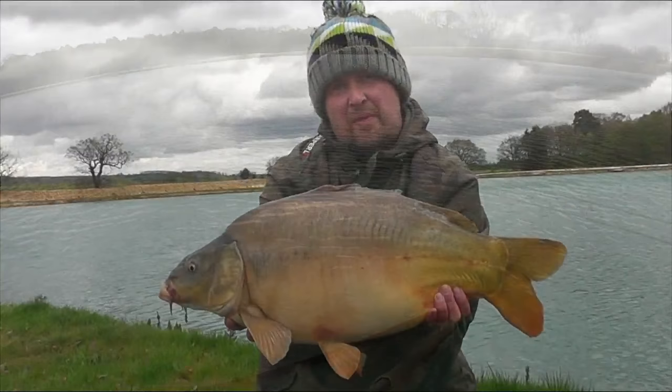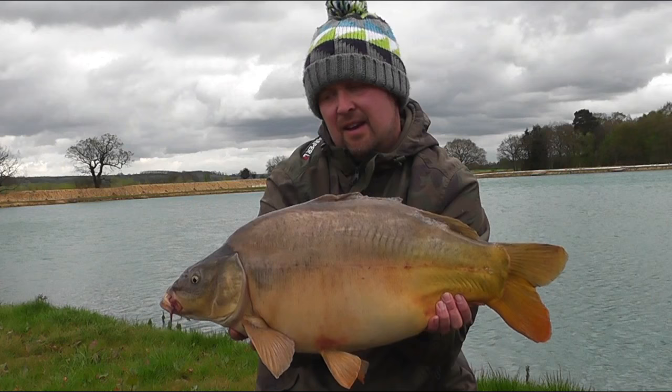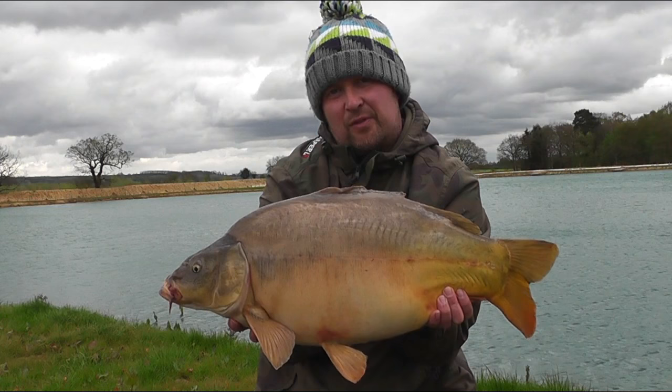Over now onto Oaks Lake. This is the first fish, 16 pound 10, falling to a Karper Dispersion coconut pop up. Lovely to get off the mat with a bait. So let's get this one back and hopefully get some more out.